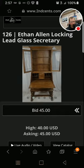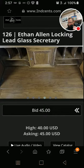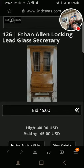Look at this nice piece of furniture. Ethan Allen locking lead glass secretary piece. Ethan Allen furniture. All right, I got 40, 50. 40 now, $50 go now. Ethan Allen, 40, 50. How about 45? 40 now, 45 for the Ethan Allen secretary piece now. Ethan Allen furniture, 45.